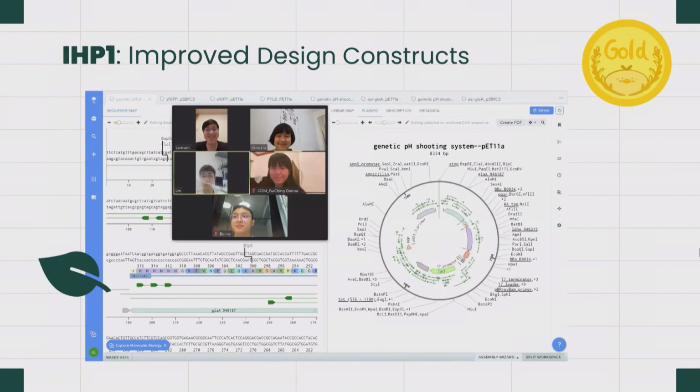We have also engaged in integrated human practices to validate our projects and look for suggestions. At the very beginning of our project, we designed our 3 constructs, GLSA, the genetic pH sensing systems, and sfGFP using a pET11 vector. To compare efficiency, the staff from the University of Macau lab also advised us to put our constructs into the pSB1C3 system, which has 2 barrel bricks and is a better fit to our 2-circuit pH sensing system.